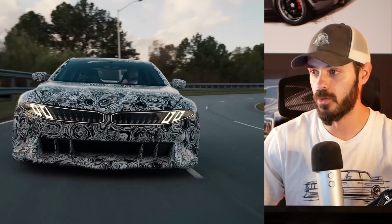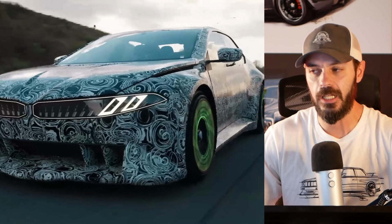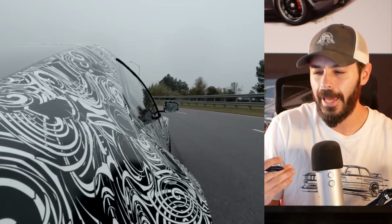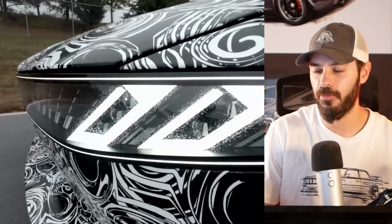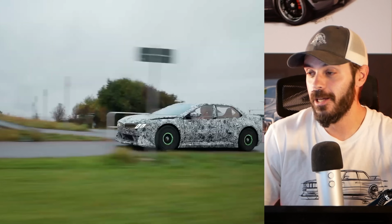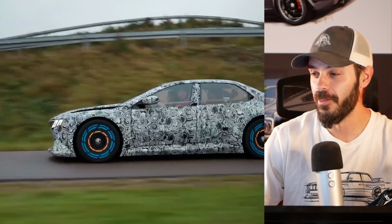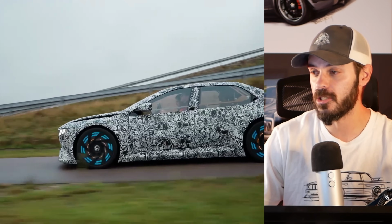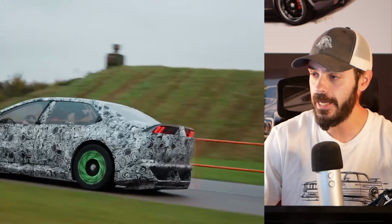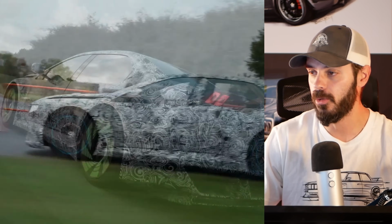So what we're gonna do in this video is, of course, talk about this new concept from BMW and talk about the technology that went into this. This is sort of a rolling lab, they say. They test a bunch of different technologies inside of this shell, and I think it sounds great. It has some very cool color shifting wheels, and the front end design I think is spot on, and it's so refreshing to see BMW finally dropping something that I think is worthy of a BMW design.